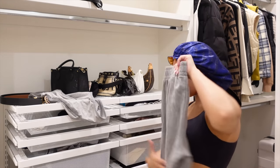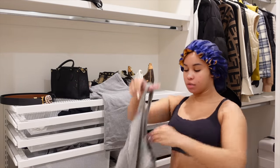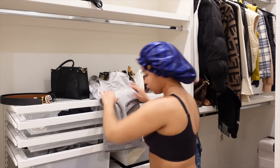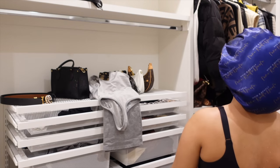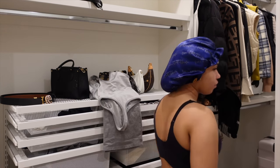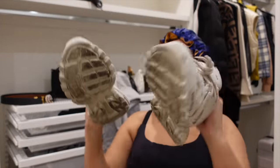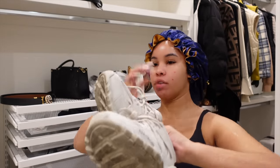So I think I'm just gonna go with those, and then I'm gonna wear a Skims bodysuit underneath it. Looks like this. And then I'll probably just throw on a little jacket over top of it. I don't have any gray jackets. I do have a black jacket, however. Probably gonna wear my track runners. They are absolutely filthy, but that's why I loved them, because they already have like a dirty look, so whenever they're dirty it's not like horrible.